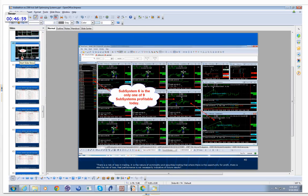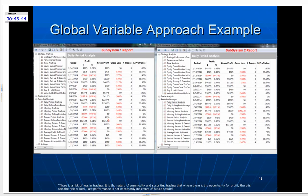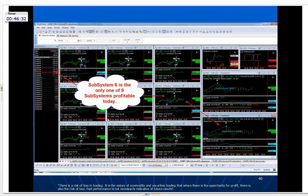Here's our slide depicting that system. System 6 is the only one of the systems profitable today. Similar to what's going on today, we've only got 1 or 2 systems that are working very well. Well, let's compare how much difference there is in systems on a daily basis. If you remember on this previous chart, we have 9 subsystems. Here's subsystem 1 and subsystem 2. These are performance reports going from January 15th to February 14th. There would be a month's worth of data here.